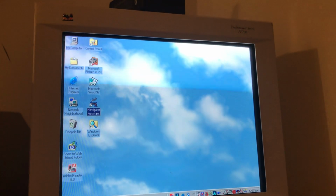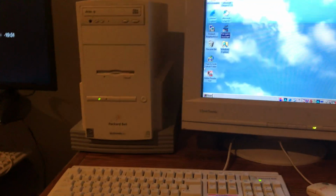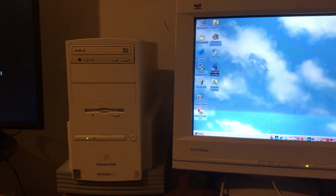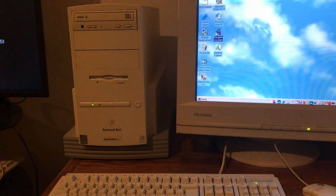Yeah, nothing too special. But other than that, I just wanted to show it off real quick. Just a very awesome computer. I've been wanting a Packard Bell for a very long time, so yeah, that's pretty much it.